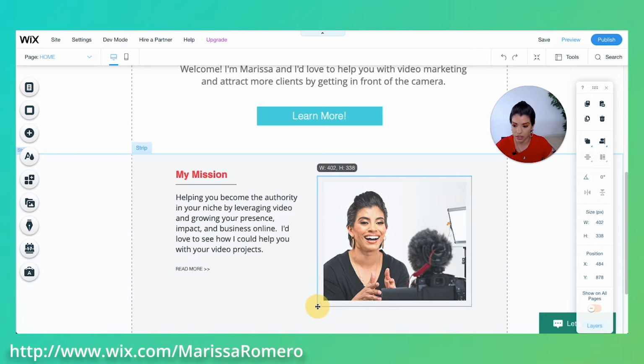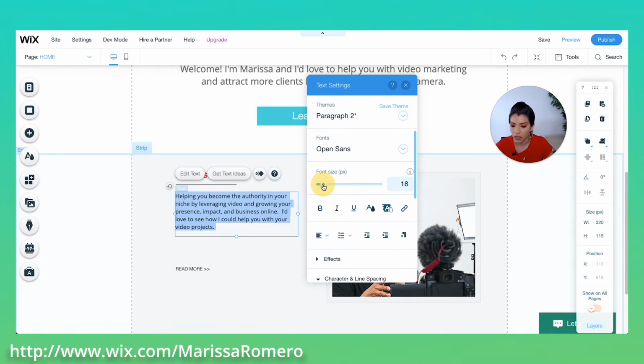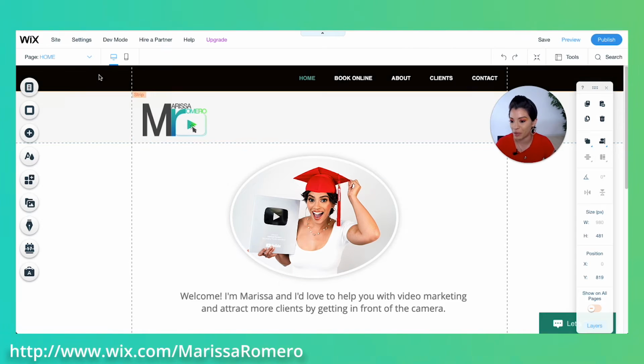So yeah, I think this looks pretty good for the front of the page. The other thing you can do, if you would like, I'm gonna make this a little smaller. Sorry, kind of scattered. It's hard to teach and talk at the same time, but it's fun.